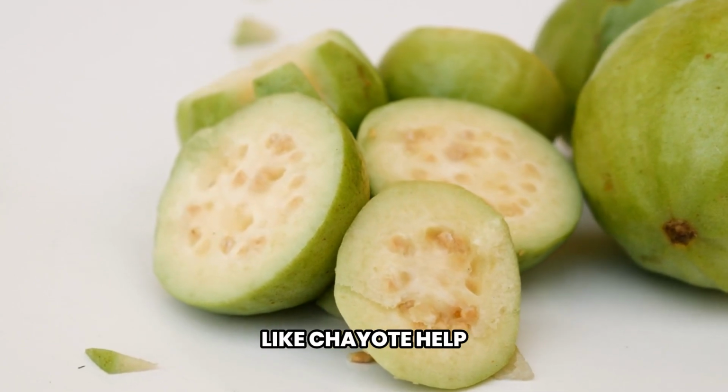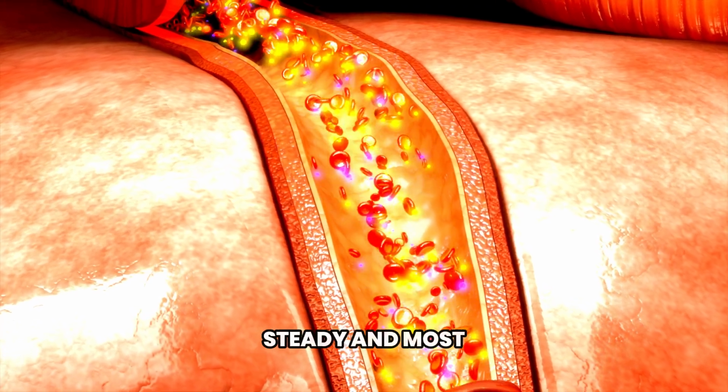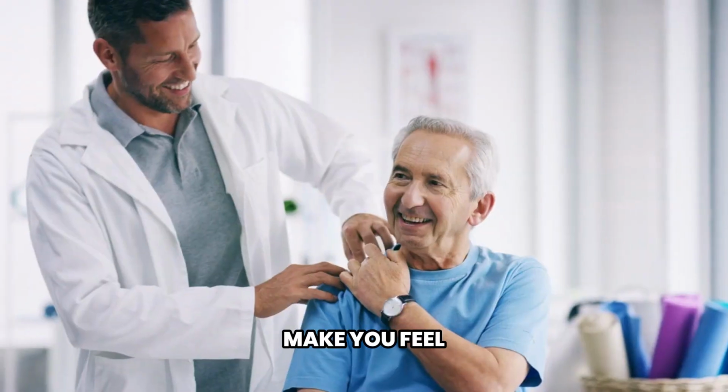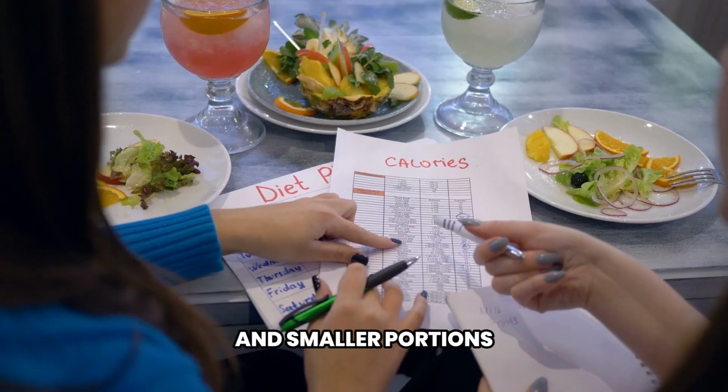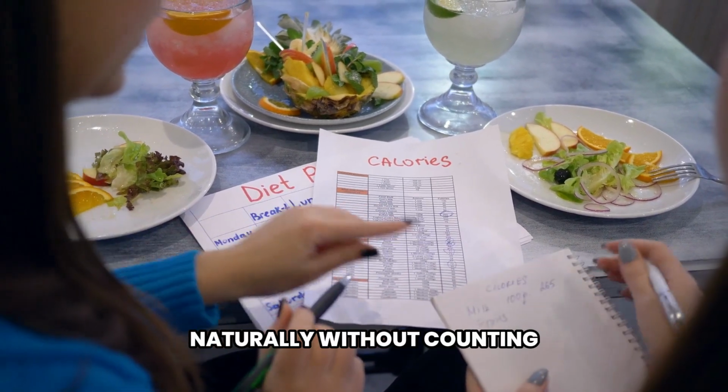High-fiber foods like chayote help slow digestion, keep blood sugar steady, and most importantly, make you feel full for longer. That means fewer cravings, less snacking, and smaller portions naturally, without counting every calorie.